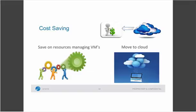So let's take a look at how you can actually leverage these cloud services and how they are going to benefit you. The first one is cost. When you move towards the cloud services, you will save on the resources who manage your VMs. It can be your IT department, it can be the QA engineer, so you're saving on the cost of the machine infrastructure as well as people. And you can easily leverage the cloud services.